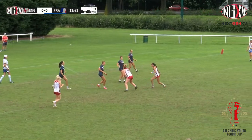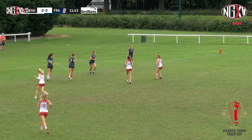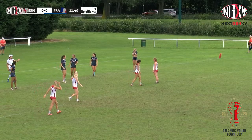Good ball movement. Here we go. Roll ball on the 7. That's a great platform for 5th. There's no one else out there. They're late to bring a sub on, but they've won a penalty.